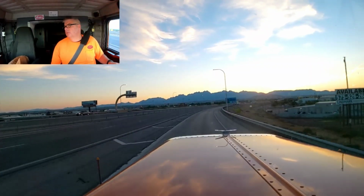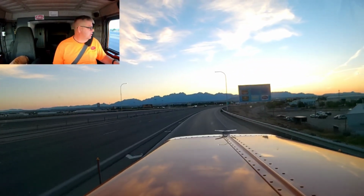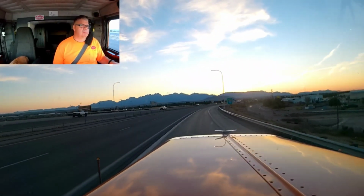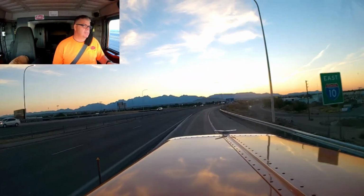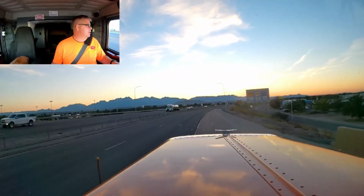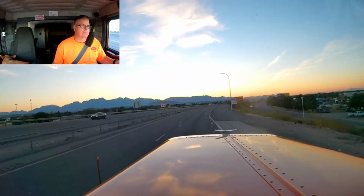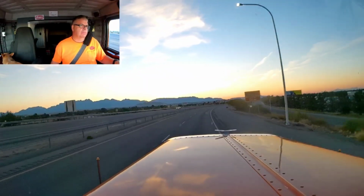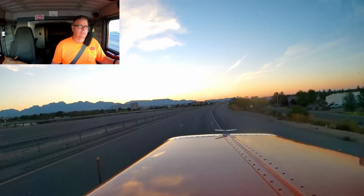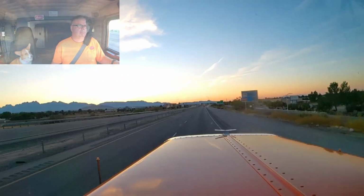Thought you guys would enjoy the sunrise over El Paso, over the mountains. Our goal today, depending on how fast we get loaded, is somewhere in Texas on I-40. Continue on I-10 East for 62 miles. All right, I'll talk to you in a bit.